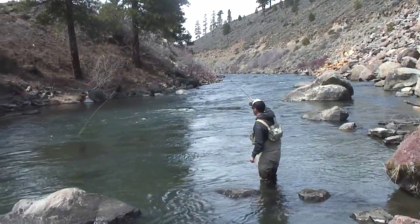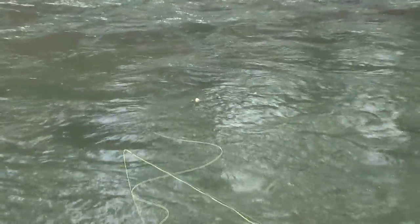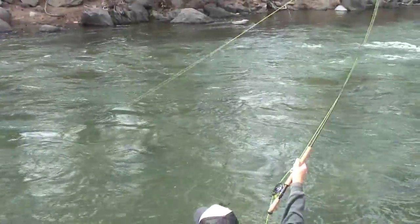A lot of people, when they come and fish the Truckee, they don't fish with enough weight, and they don't fish heavy enough water either. And that's where the big fish are at.